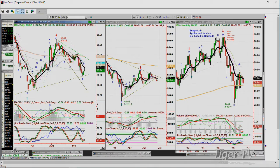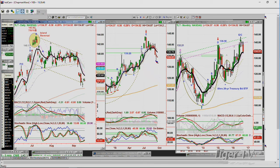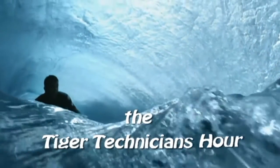So let me do this one more time. I didn't finish the TLT, so let's just go to the TLT as we're going into the second break. Look, the TLT is suggesting that the weekly chart has a lot of weakness in it, and I'll do the TNX when we get back, and that's the 10-year, and I'll show you something very interesting. Basil Chapman, Tiger, Technicians Hour, and we're looking at a Dow 97, S&P's up 10.